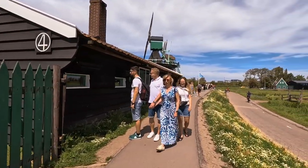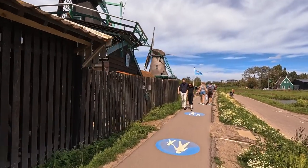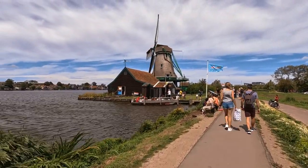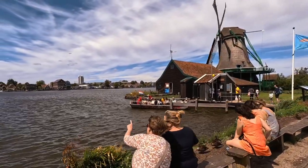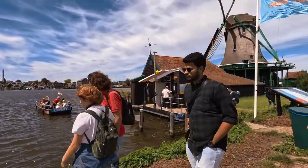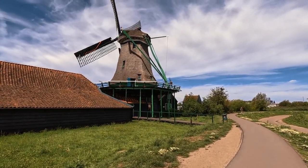Let's check out this last windmill before heading to the next place that I still don't know what that next place is. I haven't decided yet whether I'm gonna go to Marken or somewhere else, or call it a day and just go to the hotel and relax and do some work and edit this video, or maybe take one of those small boats. But I'm not into that. Let's check out that last one.